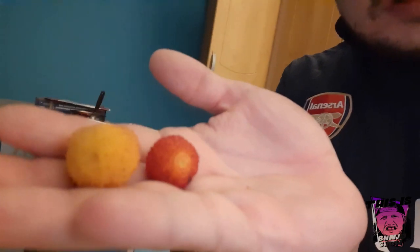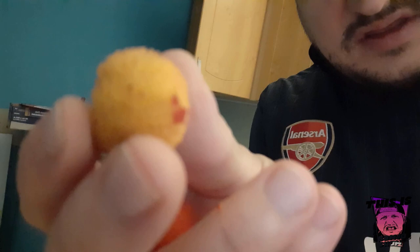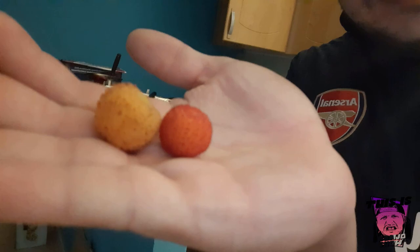So, as we were walking down the beach today, we came across these. Can you see these? They're like little prickly berries that almost resemble strawberries in a way, mixed with a plum. Now, these are from a strawberry tree, but the tree is not a tree, in fact. It's a shrub, and they're pretty common in the Mediterranean area. So, they're pretty good for a trail nibble.